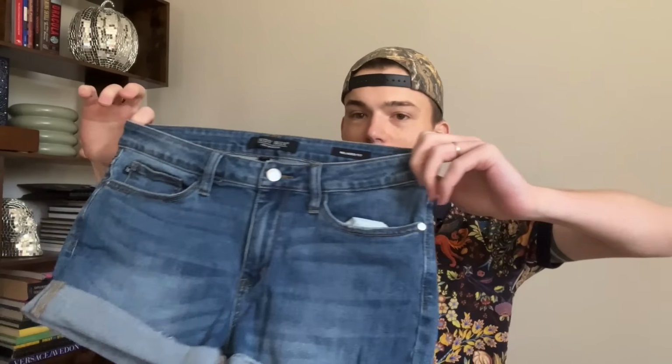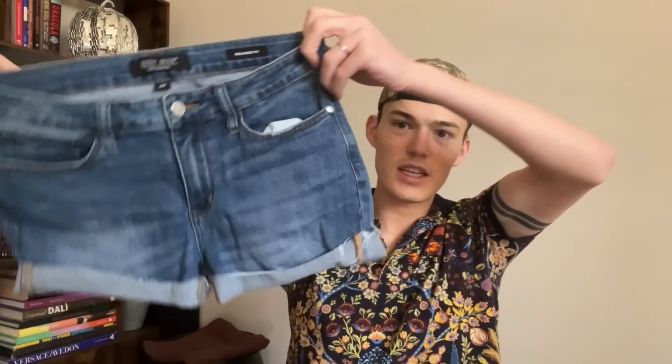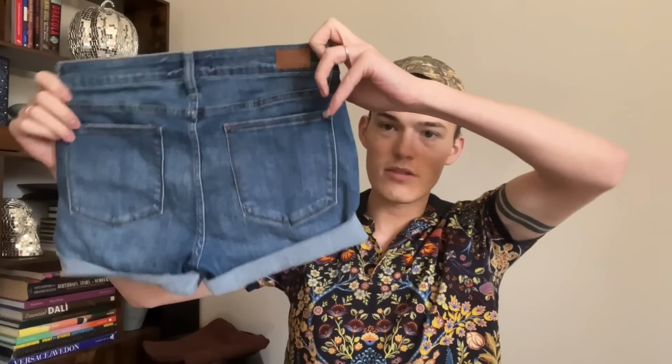We got some shorts. These are by a brand called Judy Blue, which I think is like a boutique that honestly I find a lot of around here. And all the consignment stores around me seem to love that brand, so I have high hopes for that one.